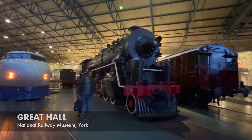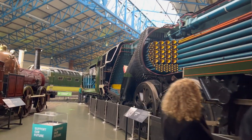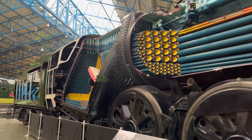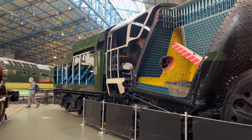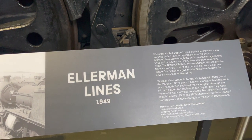Beyond locomotives, the museum also holds a wide range of carriages that span different eras, showcasing the evolving passenger experiences from the early 19th century to the modern era. These carriages often reflect the luxurious interiors of bygone times or the utilitarian designs of more recent years.